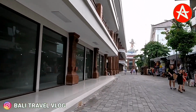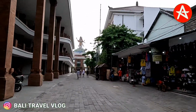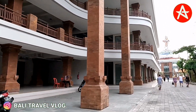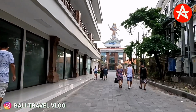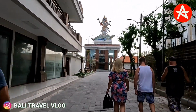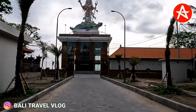I think they are already done, but they just need to reopen Kuta Art Market. And Kuta Art Market is now still on Kuta Beach. That is like a temporary Kuta Art Market. You see, it's like a lobby. Looks so big, isn't it? They're just really good. And also at the front, there's the big statue, just beside Kuta Beach. Okay guys, let's see together how busy Kuta Beach is today.